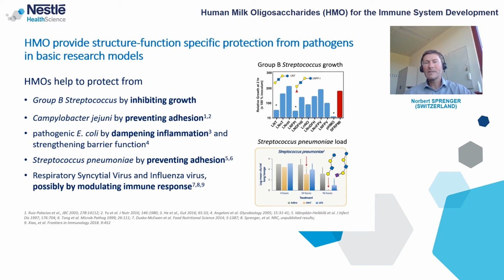Then there's the more classical view that I mentioned with the prevention of adhesion. A good example for this is Campylobacter jejuni that was shown to be inhibited by 2'-fucosyl lactose again. And then there is another mechanism that leads more to a dampening of inflammation, and as a consequence, you would have a dampening or inhibition or reduction of the pathogen load, for example, with pathogenic E. coli. And at the same time, a strengthening of the gut barrier function. So this part is shown for different molecules, but also again for 2'-fucosyl lactose.